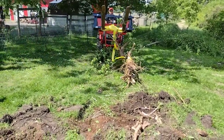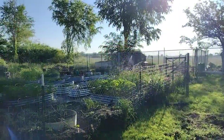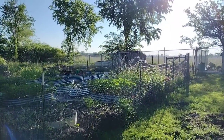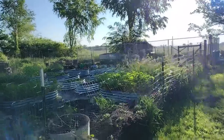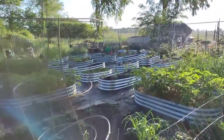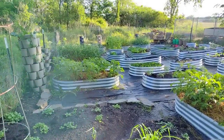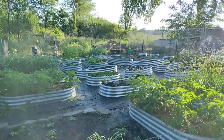So let's go ahead and dive in, starting with the garden. I've mentioned in many videos that my garden used to be twice the size that it is now. It's now only currently about 2,000 square feet. I say only 2,000, but that's actually bigger than our house. Our house is only 1,600 square feet.